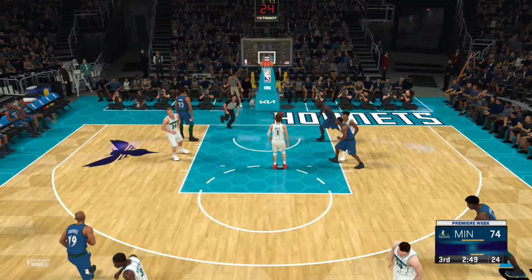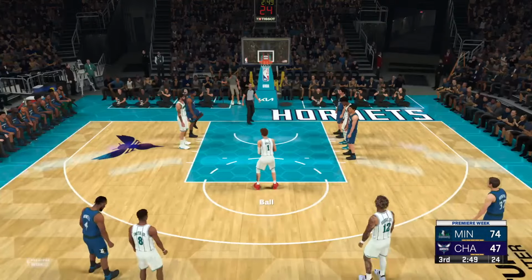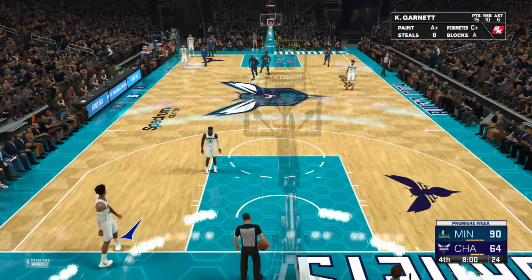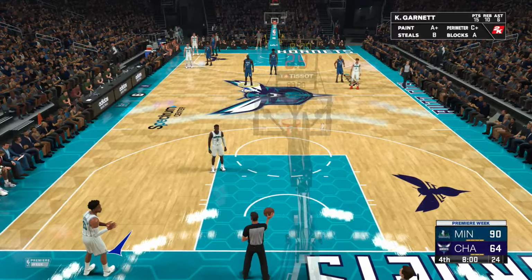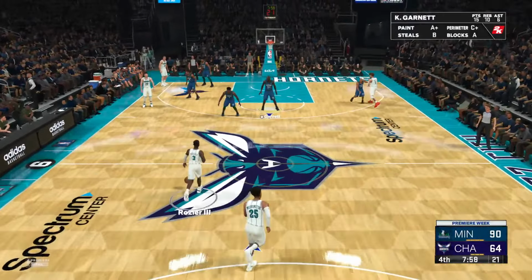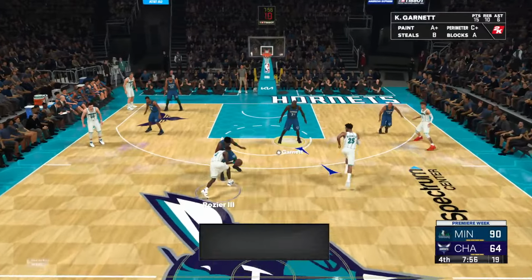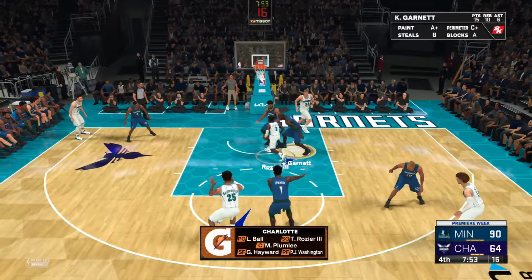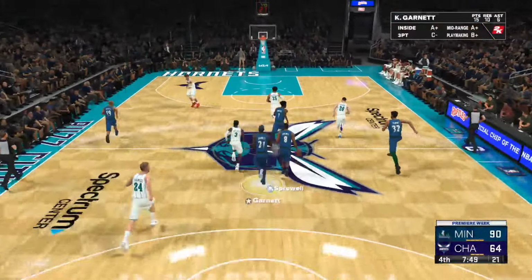That's good from Ball. So an almost entirely new group in now for Charlotte. Nick Richards. So Rozier will bring it up for Charlotte. P.J. Washington is out there with Hayward. Then there's Terry Rozier. Then there's Plumlee, and it's Ball in at the 1 spot. So that's the group out there for Charlotte.